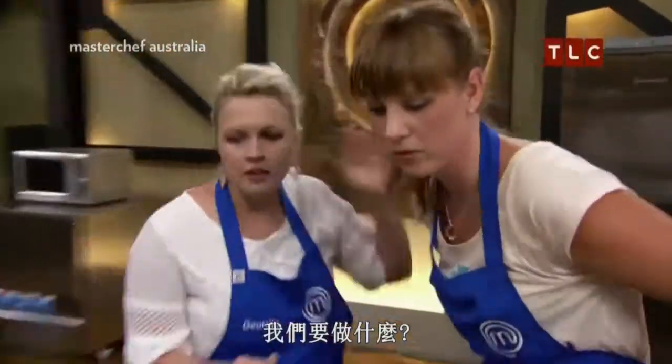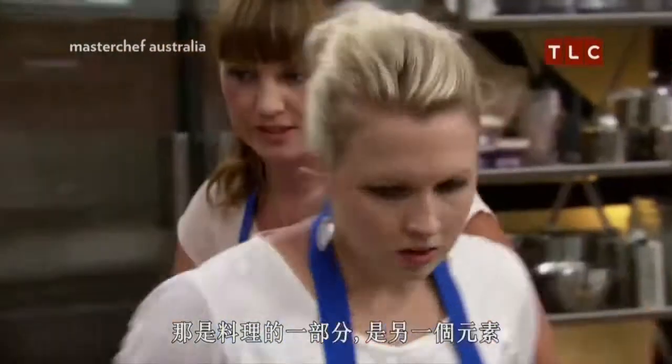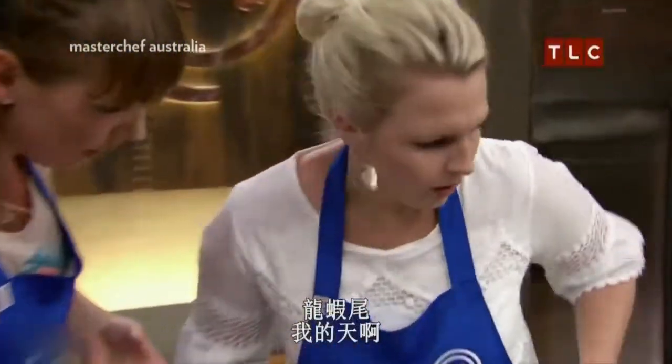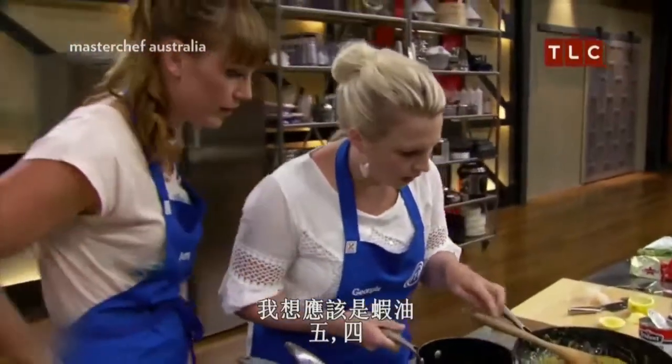Your 45 seconds starts now. What are we doing? Okay, so we've got a velouté. We've got... I don't even know what to say to her except for I have nothing for her. That's going to be part of the dish as well. That's another element. 20 seconds down. What's that? That's lobster tail. Oh my God. How are we going to do that in 15 minutes? There's all these weird elements and nothing seems to flow. I haven't even tasted it. What is that? I have no idea. What's this? I think it's a corn oil.